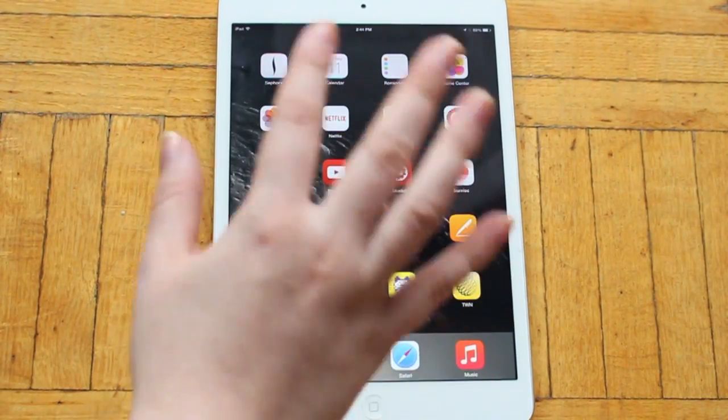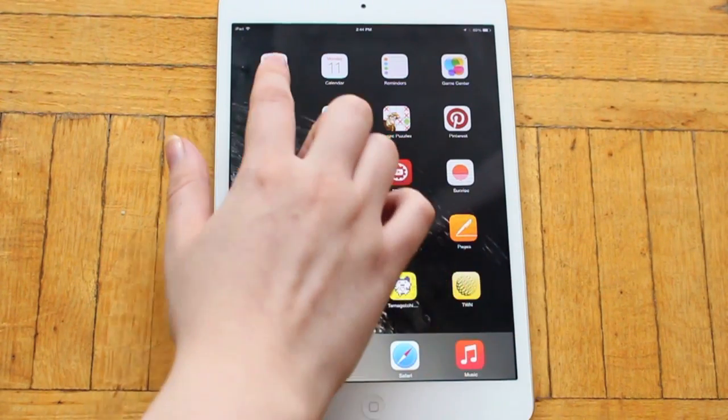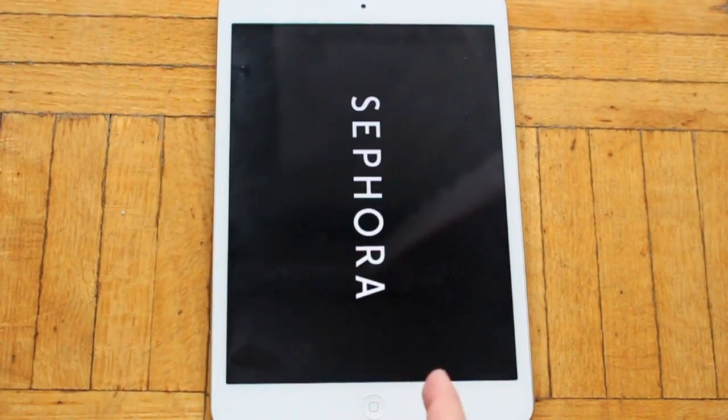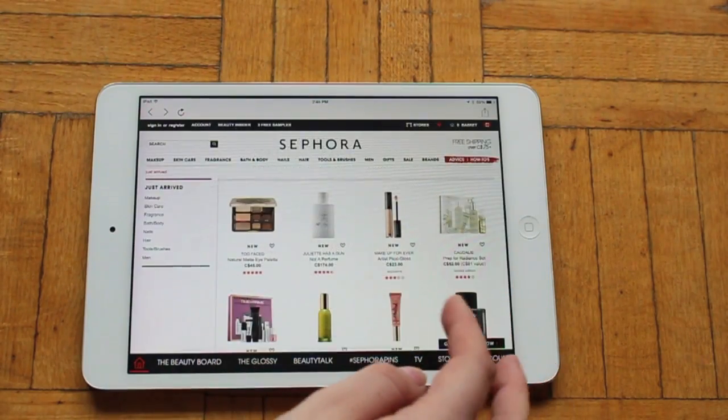So I'm going to go through all of them and what I have, what I use, what I don't use, that kind of thing. So first things first, I have the Sephora app. So, welcome to Sephora.ca. I'm in the Canada one.